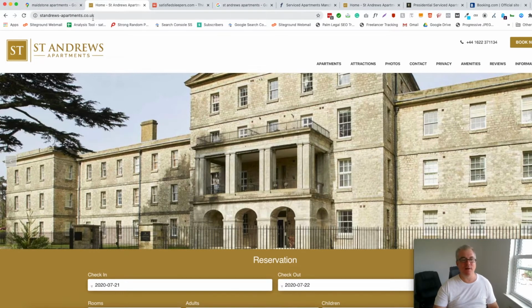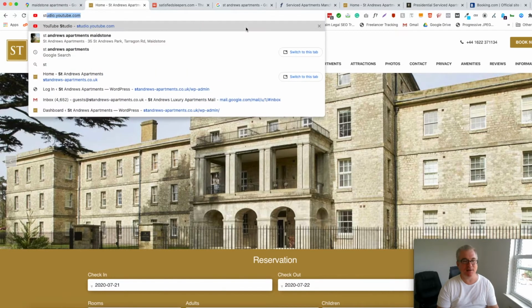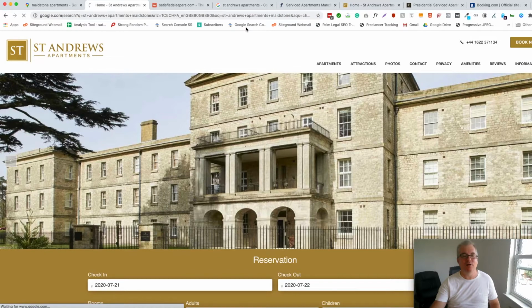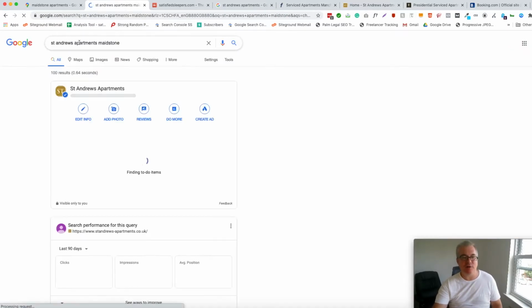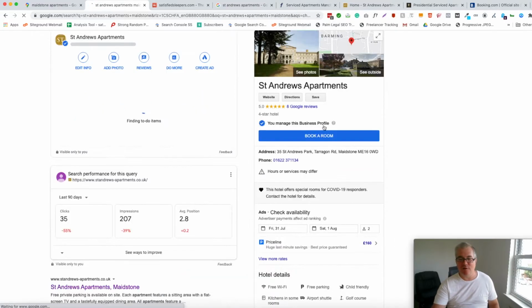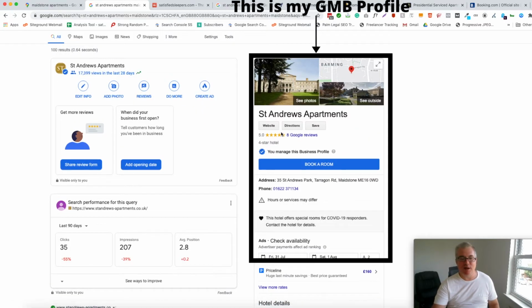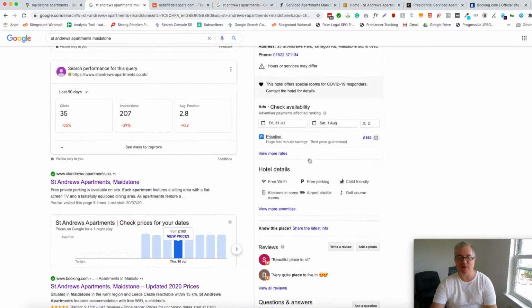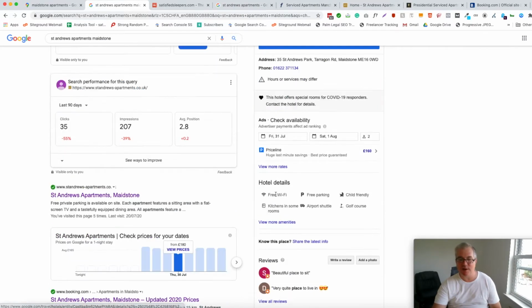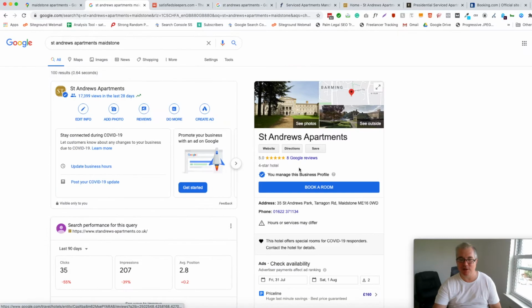The other thing that is important about having a domain is you can also register for what's called Google My Business, and this helps with SEO tremendously. Because if you Google the same search, St Andrews Apartments Maidstone, you have all of these helpful things here. Let me give you some examples. It gives you basic information about your property. You can look at reviews.